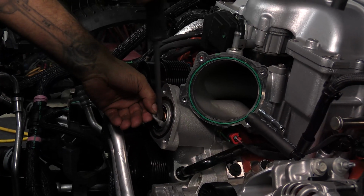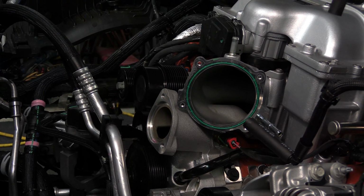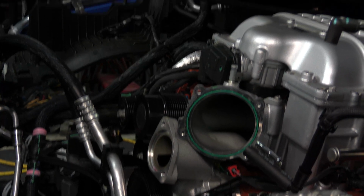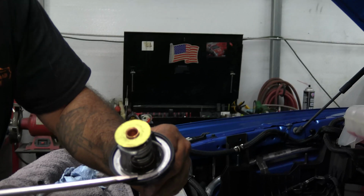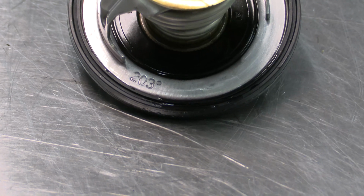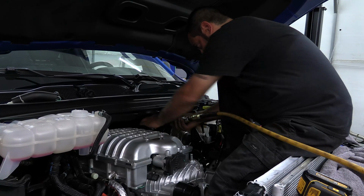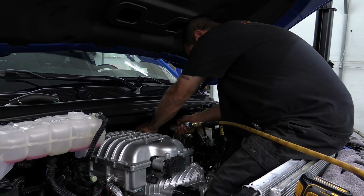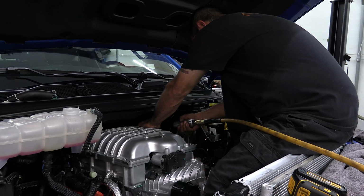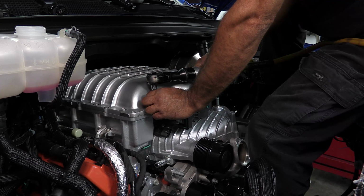Another quick and easy change we made is to swap out the thermostat for the cooling system. The Ram engineers decided to put in a whopping 203 degree thermostat. Our guess is they want the engine to run hotter to help with emissions. Regardless, a thermostat this high does not help generate power, so Sipple swaps it out for a more standard 185 degree thermostat. And finally, we start the process of pulling the integrated blower and intercooler.